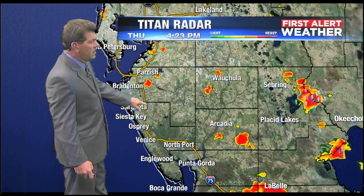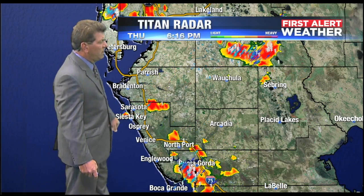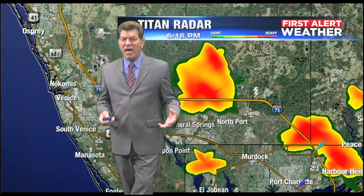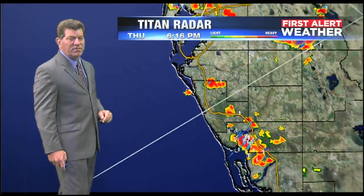And then notice this, now spreading off toward Lakewood Ranch after the one shower that we just showed you on the tower cam is moving across Lido and also the south end of Lombo Key. There it goes, but then there's another one just behind it. So look for showers and storms to regather strength through this evening. All of it should be winding down after, say, 10 o'clock tonight.